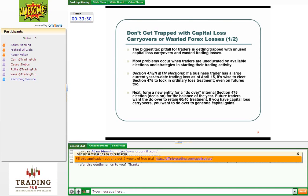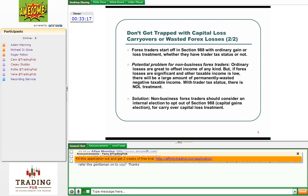Problem is, sometimes it doesn't happen, and you end up with losses early in the year, and we have to decide how much of a loss tolerance do you want to add to these capital losses, or do you want to make the mark-to-market election and go ahead and lock them in as ordinary, and we'll determine a different way to use up the capital loss carryovers.